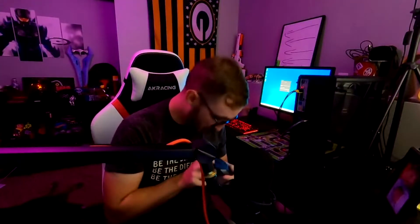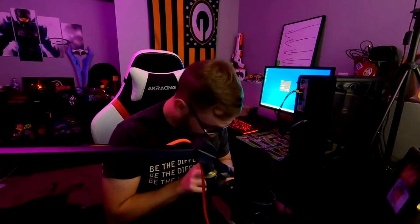I don't even know what brand this is. There's literally nothing on this. 3D optical mouse. That's all it says. This thing is so cheap. This mouse right here is, oh my, just such poorly made plastic. This does have RGB on it, things like that.